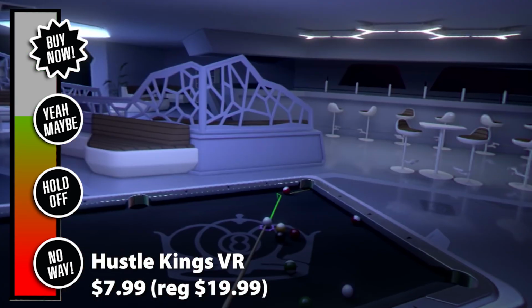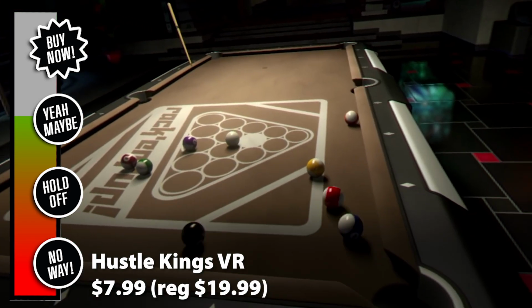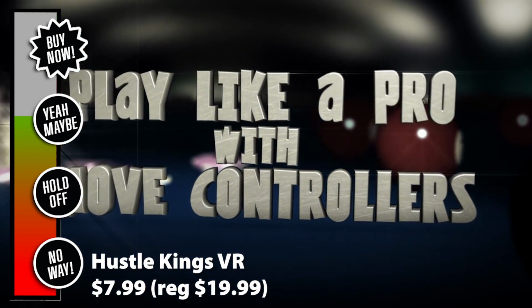Hustle Kings has full-featured online and offline modes that have some really great looking rooms and tables. Jumping back in today, I found the move controls to be a little finicky compared to the DualShock 4, but it's still the best VR billiards game out there.